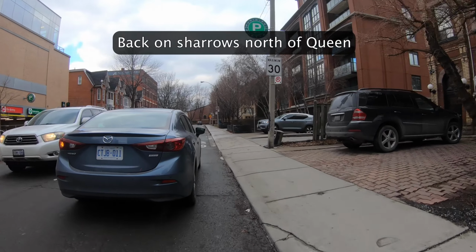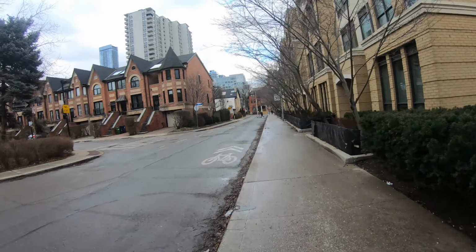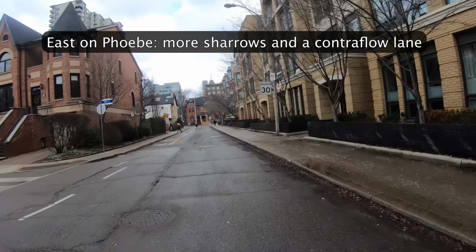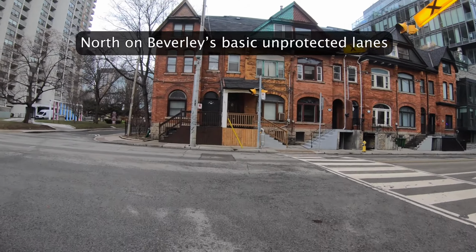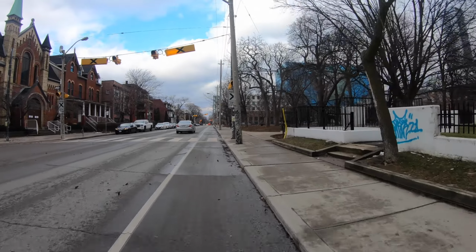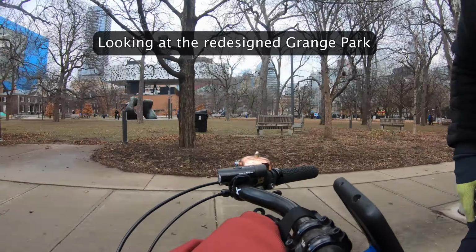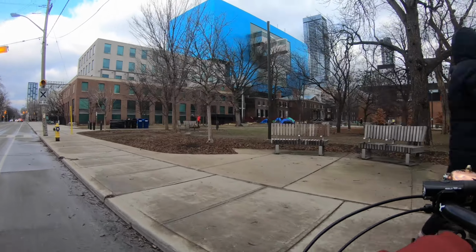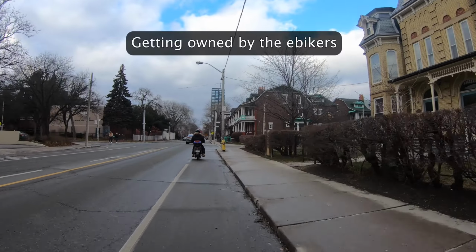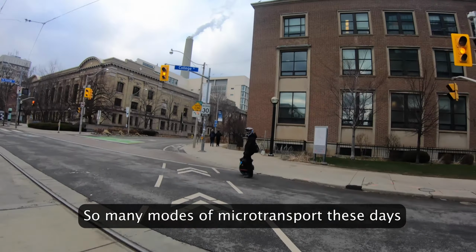So north of Queen, Peter Street, just a little Sharrow Street. Thin paint line, no protection. Kind of a wider street, but windswept right now. It sits between OCAD, the art school, and the Art Gallery of Ontario. Big blue thing you can see over there. Nice wheel.